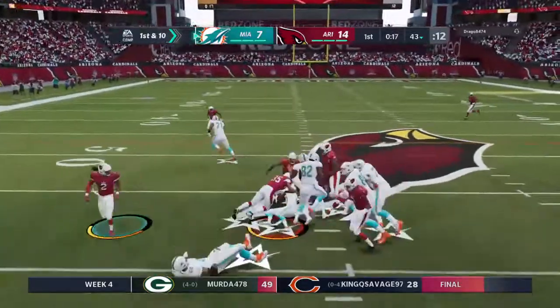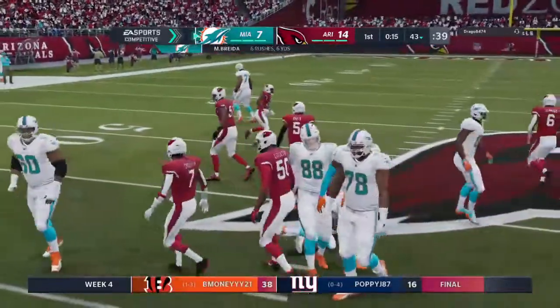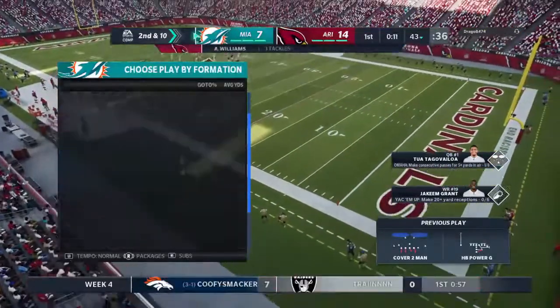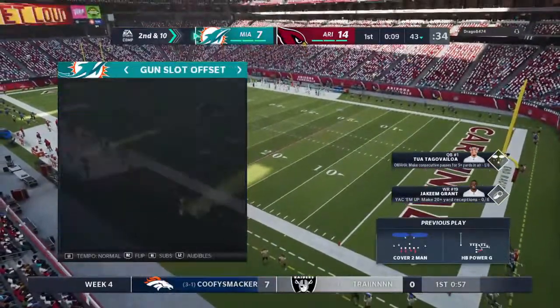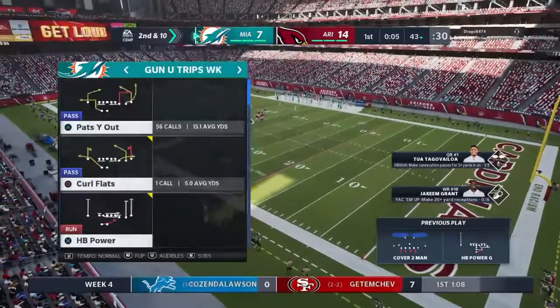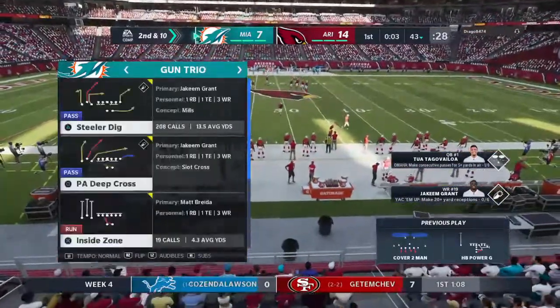Tua going to hand this one to Breida. And not able to break away this time as they're going to stop him right around the line of scrimmage. Officially no gain on the play, and it's 2nd down. 2nd and 10 at the 43-yard line.